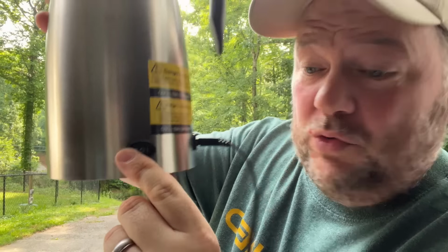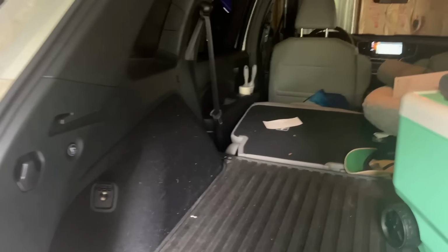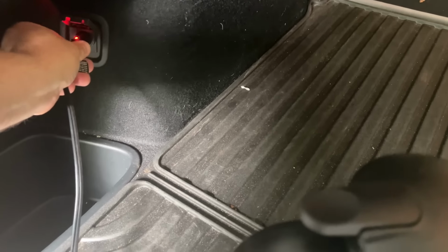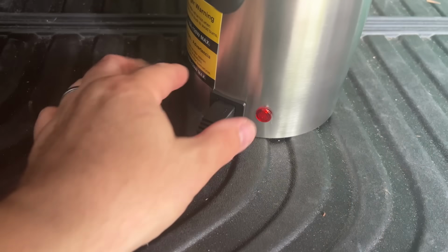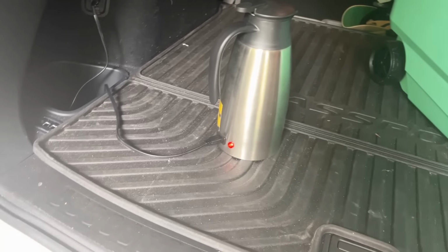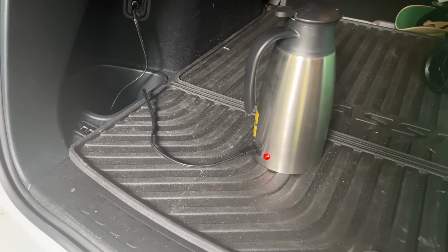All right, my car is a mess because I'm just a guy and I work out of this thing, but I did have to turn it on so I can get some power. Oh, red light's a good sign. And then let's come here. Let's heat that up. Let's see how long that takes. And in the meantime, we're gonna look at the other Aldi stuff.